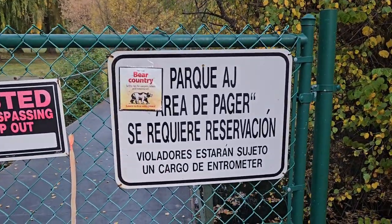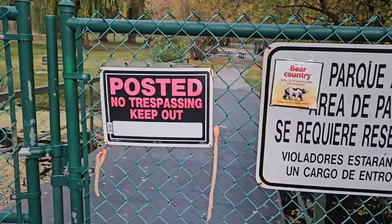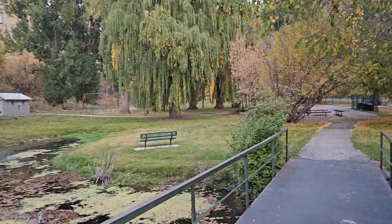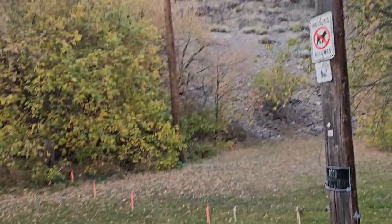There you go. Looks like it's all in Spanish. I can't read Spanish, but this is definitely bear country up here. But yeah, that's what it is over there. It's a pretty cool little place. It's right on the side of the mountain too.